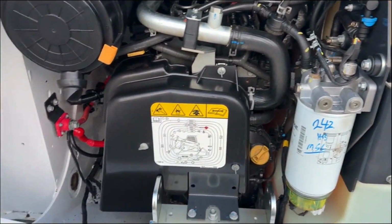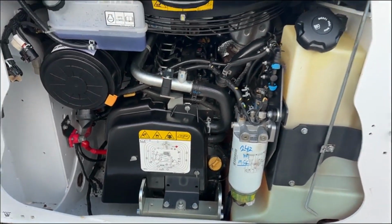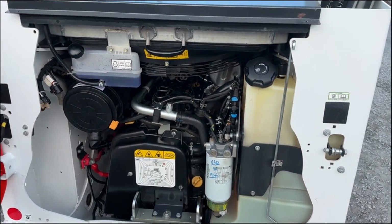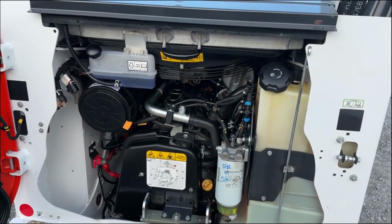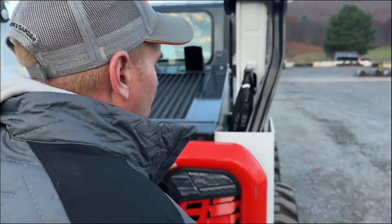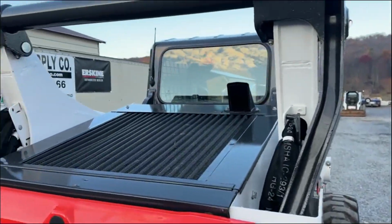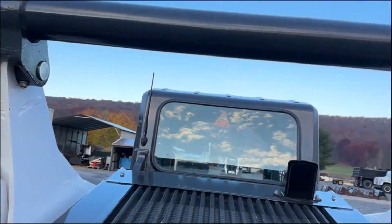I don't sell the junk. It's not my thing. There's enough guys out there that do that. I'm just not in that business. So MSC on that filter stands for Market Supply Company. We bought a complete and full BOBCAT filter kit, changed everything. Again, the machine is under full warranty, okay? We're going to have that transferred to the new owner.